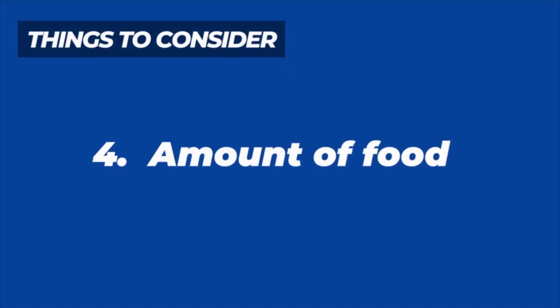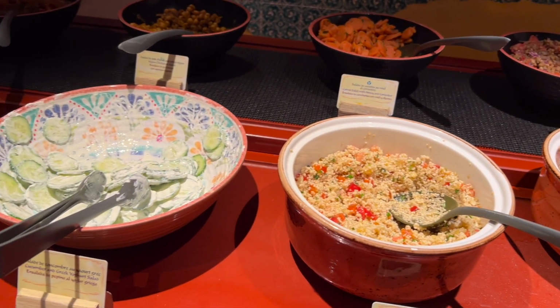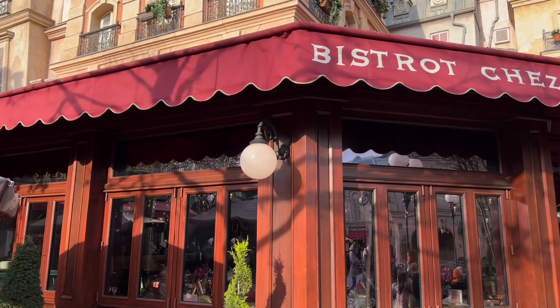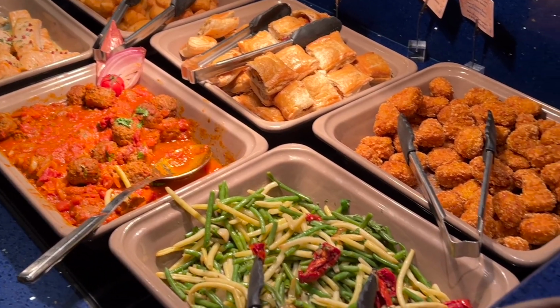Next, you also want to think about the amount of food, because sometimes for the meal plan to be worth it, you might end up going to a buffet or a 3-course meal. Not everyone wants to have a 3-course meal every day or a buffet every day. It could get quite a lot. It depends how much people eat, whether you have children. There's a lot to think about.